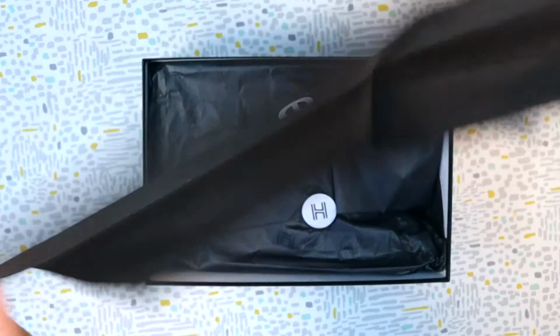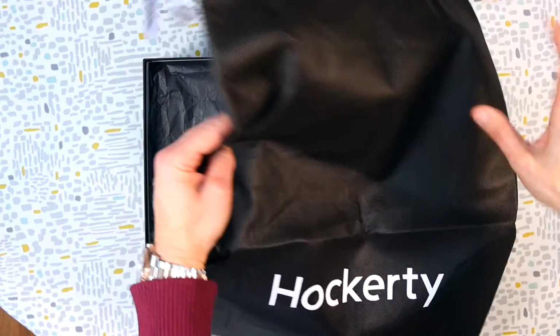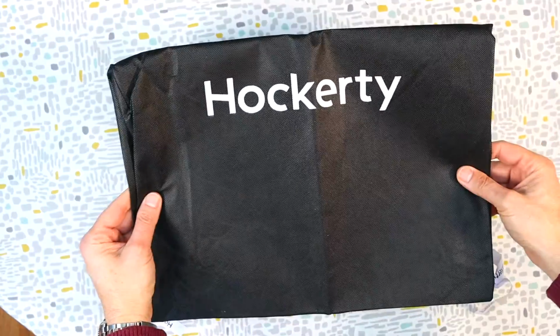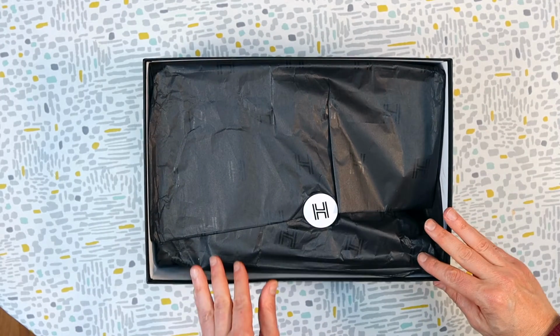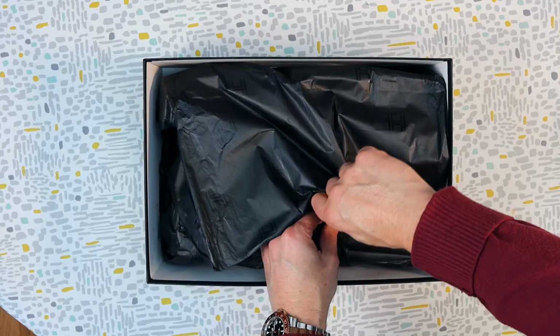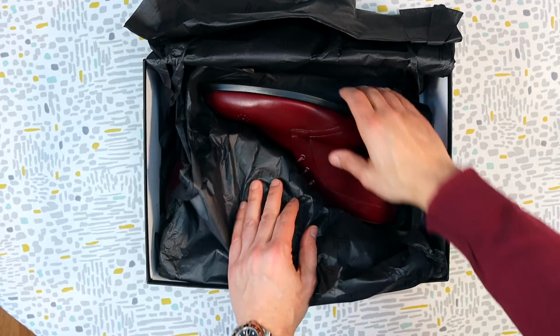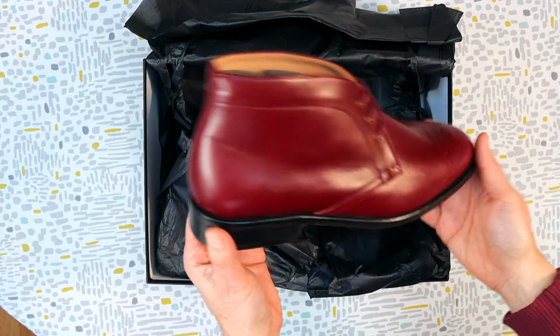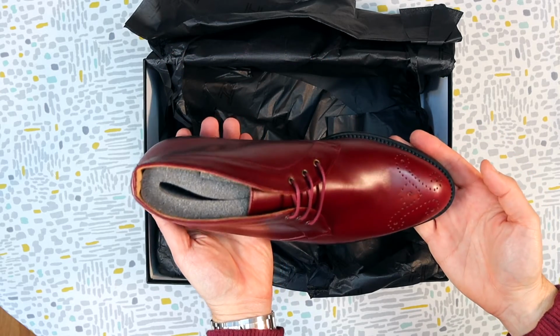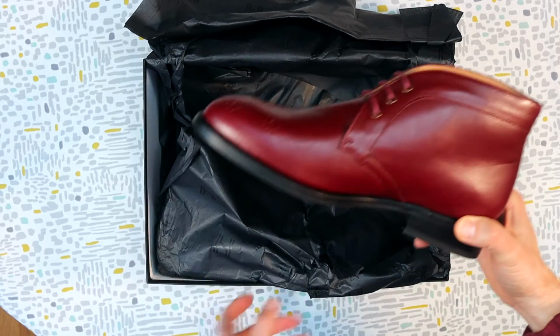So, we seem to have a very large drawstring bag made of some synthetic material. Very nice. Don't quite know how that's going to be pressed into service with the boots. And here's the boots all wrapped in tissue paper, little Hockerty fastening sticker there. Let's see what they actually look like. Here we go. So, there we are. Good colour, good solid burgundy oxblood colour. Perhaps if I take the other one out.